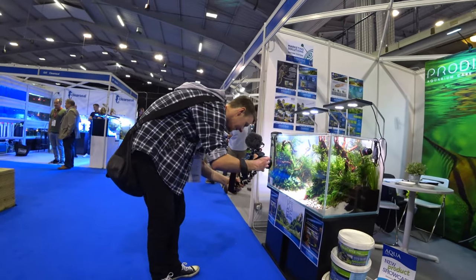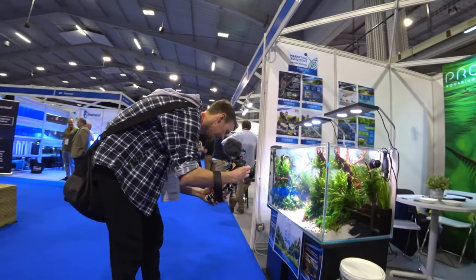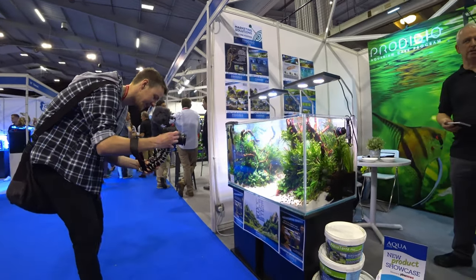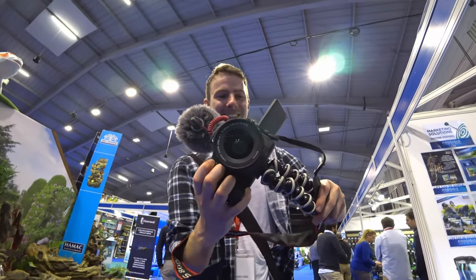A little behind the scenes from Simply Shrimps here, accurately describing this aquascape. Look, this is the point where he's pointing the camera at me and I'm pointing the camera at him.